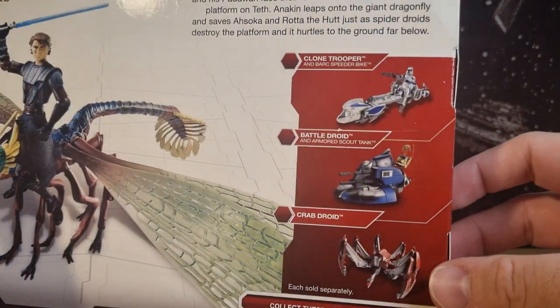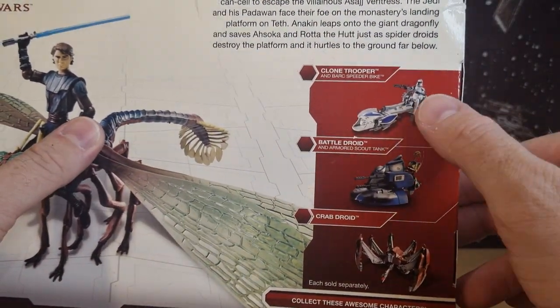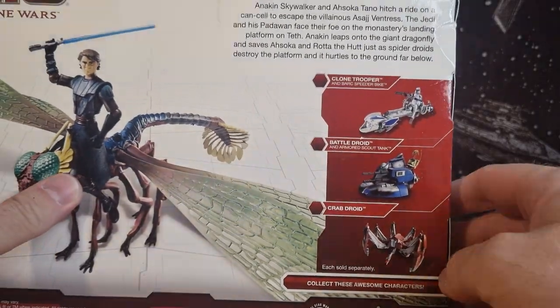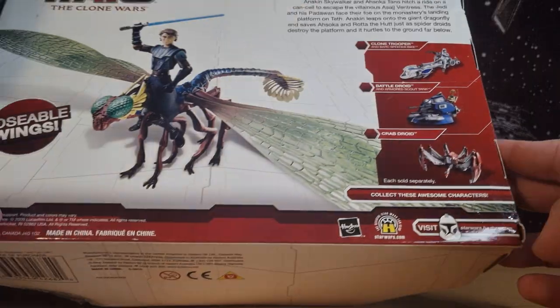So a couple of other sets there. There's the Clone Trooper and Bark Speeder Bike. That's one I don't have. I do have the Clone Trooper Jesse and Speeder Bike, which is pretty much the same thing, just different paint. I do have the Battle Droid and Armored Scout Tank, and I do have the Crab Droid.